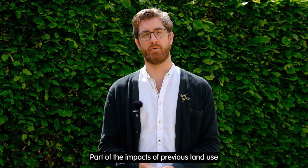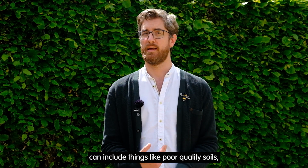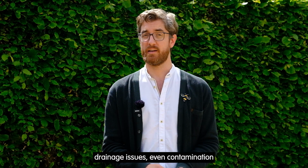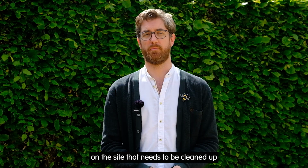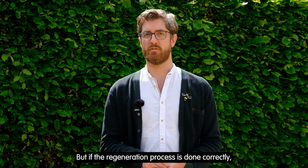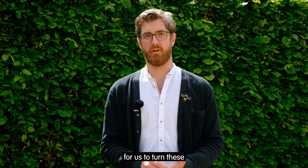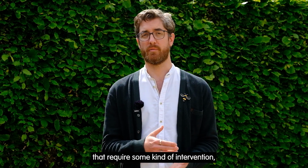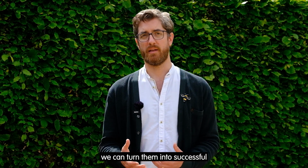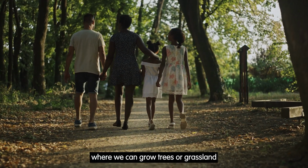Part of the impacts of previous land use can include things like poor quality soils, maybe very shallow soils, drainage issues, even contamination on the site that needs to be cleaned up before we can plant any trees. But if the regeneration process is done correctly, then this is a huge opportunity for us to turn these previously used, previously damaged sites that require some kind of intervention. We can turn them into successful woodlands or areas where we can grow trees or grassland or any kind of green space.